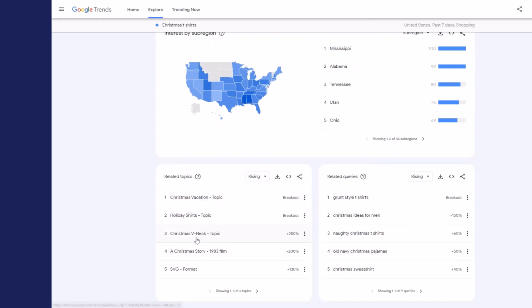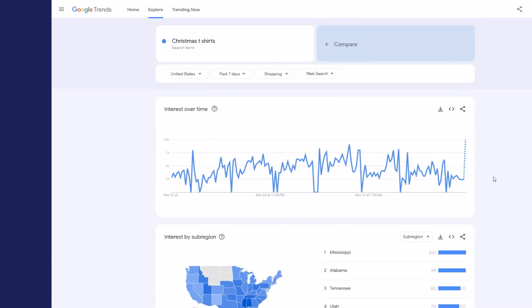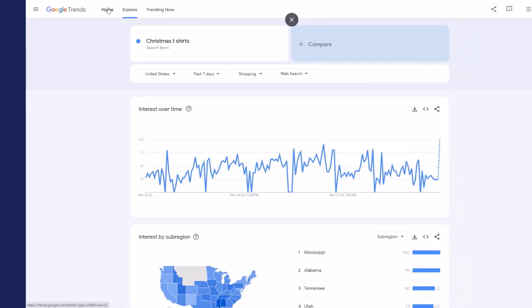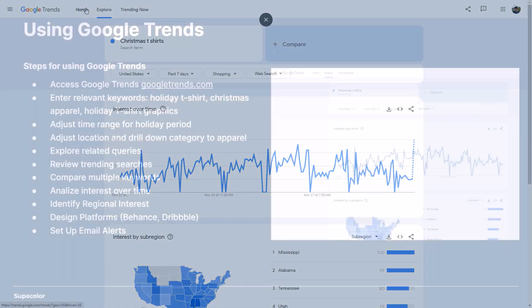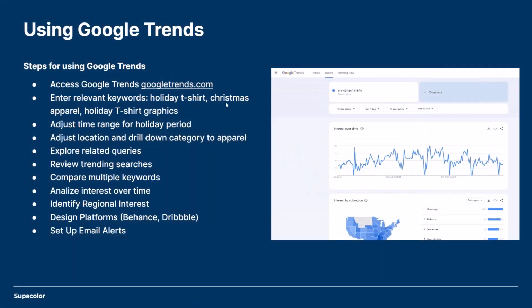And then this is all the different topics that people are looking at. So Christmas V-necks. So V-neck Christmas trees, look at that. That's up 250%. So maybe pumping out a Christmas V-neck tee would be a really good idea. And yeah, there's a lot of people looking for naughty Christmas t-shirts, Christmas ideas for men. Apparently Old Navy has some really cool Christmas pajamas. But this is just a great way to get general ideas. And you can always go back and revise your search terms. And so if you just want to see what's going on on the old internet, I think that's a pretty terrific resource. Some of the keywords I typically search for: holiday t-shirt, Christmas apparel, holiday t-shirt graphics.